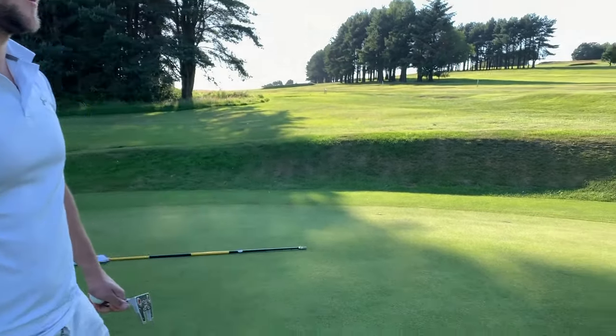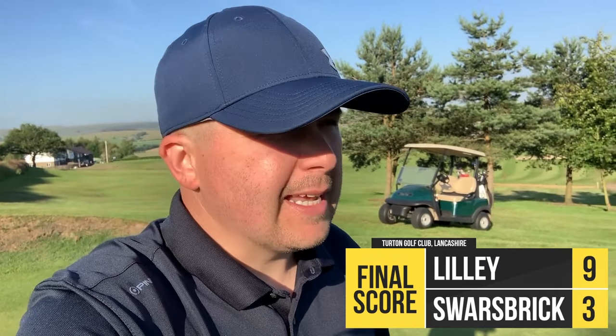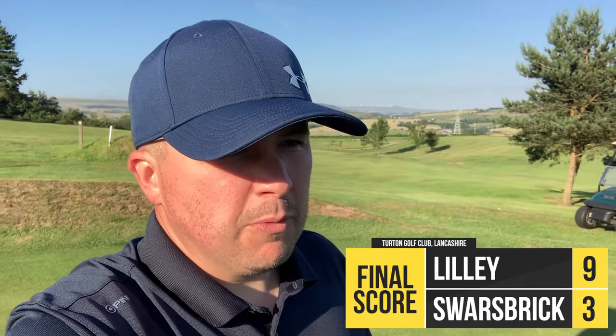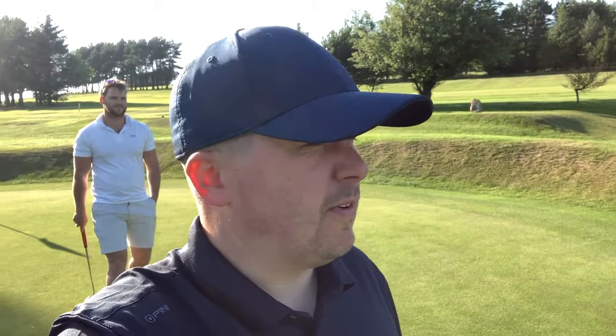Absolutely annihilated me there. Right, guys, that was a good par three challenge for myself. But this course is another hidden gem, really, to be fair. When I say hidden gem, it's up on the top of the hills, but it's a fantastic course. Anyway, get yourself down here to Turton, guys. It really is a good course. Dan's been great today. We've got three more holes to go, so I'm currently two up at the minute with three to go. It's going to be a good final few holes, to be fair.